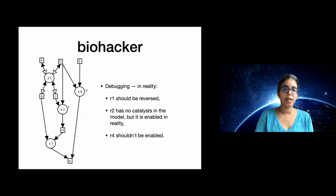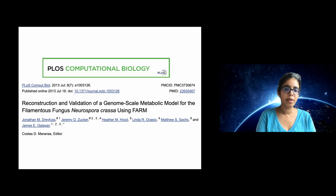Of course, this is a tiny network, and to be fair, the system didn't really scale to larger networks, but our collaborator, Jeremy Zucker, actually managed to use the same idea in a real metabolic model. And the trick there was to use integer programming instead of the more general facilities of a truth maintenance system.